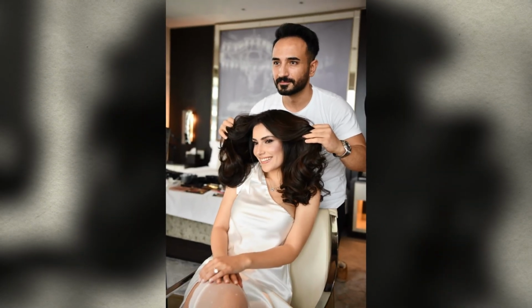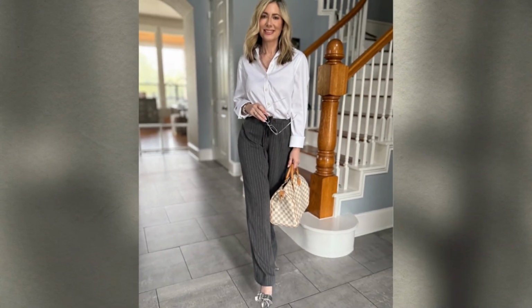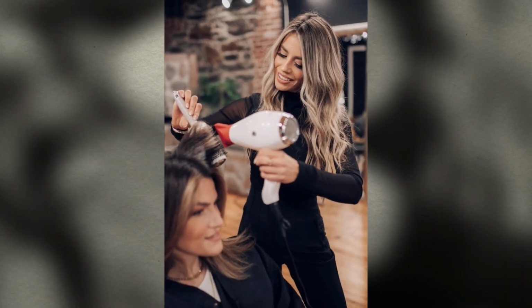A practical tip: practice walking slowly and with purpose. Often the rush of daily life makes us walk in a hurried way, and this takes away elegance. Another important thing: the smile. A genuine smile is the best accessory that exists. It illuminates the face and makes any person more attractive and elegant. And remember, confidence is the key to everything.